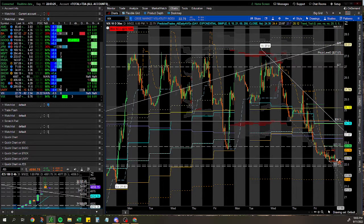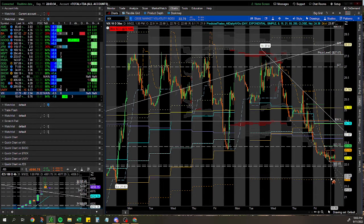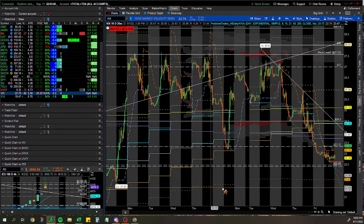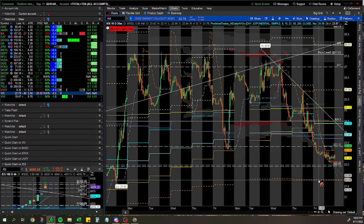If we're going to see some continuation, want to see it stay below 23.33, 23, get through 22.5, on the way to 22 to the downside, and this recent low at 21.5-ish. We also have that first Keltner right around there, 21.8.